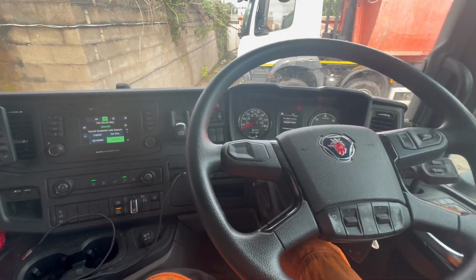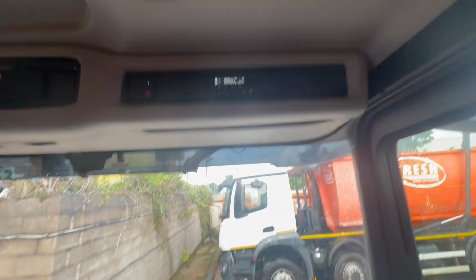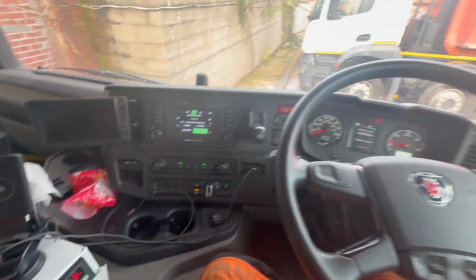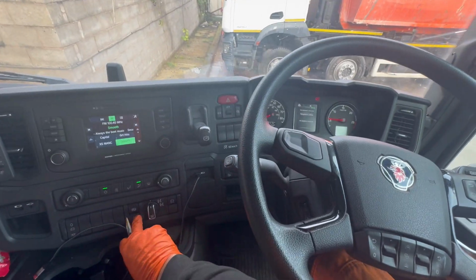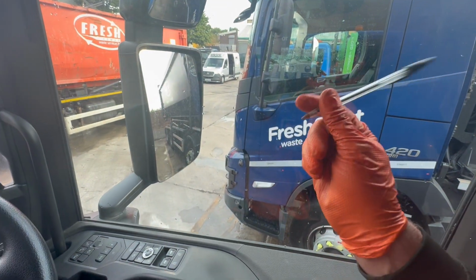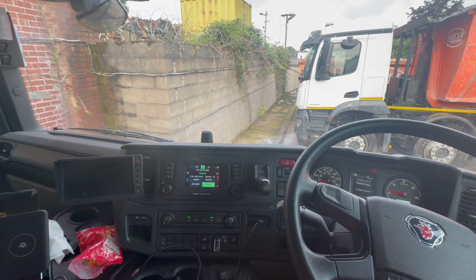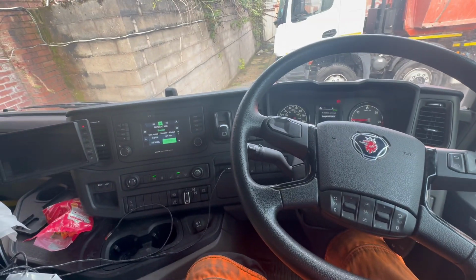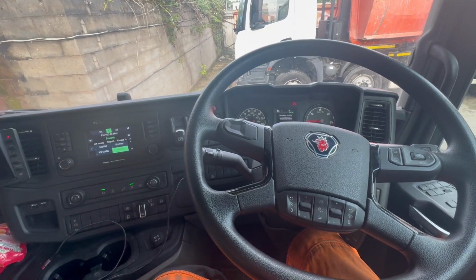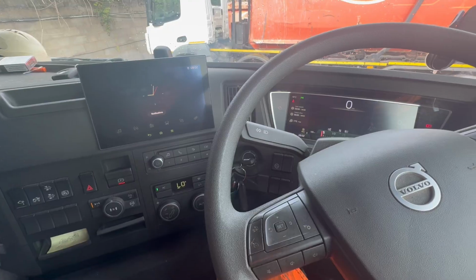Right guys, so Scania, yeah, so this is a P-cab Scania, so it's like a little cab. Now then, what I'm going to do, I'm going to show you inside of this wagon, inside of that wagon. Tell me which ones you prefer. Now personally, I'm a Scania man, and I've always liked Scanias and all the rest of it, so I'm just going to show you inside of this other one and let me know which one you prefer.